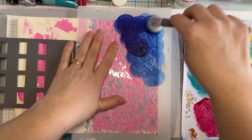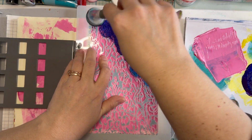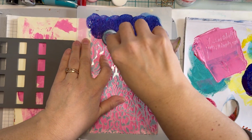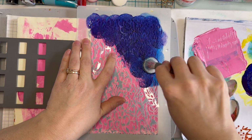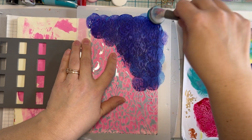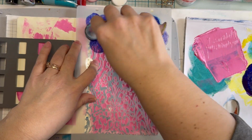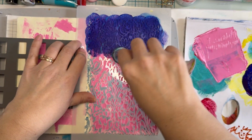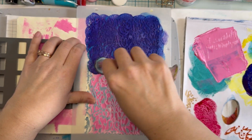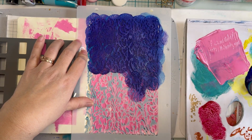I want it to be, yeah, this is actually kind of perfect. I did want it to be a little bit closer to an indigo, and this is giving me that for sure. So this is going to be really fantastic. I may have put too much paint. Oh no, it's doing okay. All right. I was worried it was going to go underneath, but it looks pretty good. So yep, I'm just going to cover this whole thing.